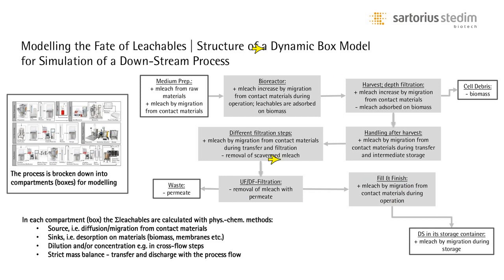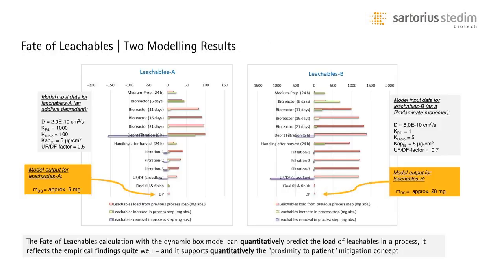In all these boxes I calculate, as I said, sources, sinks, and distribution of leachables. And the results you can get from such a model, and I say this is quite a simple model, you can of course make this model much more complicated, is seen on the next slide. This is the model result for a leachable like a di-tert-butylphenol, a very common extractable. You can see the red bars are the surplus of leachables from the previous step. The green bar are the leachables increase in the compartment, and the blue bar are the removal of the leachables in the dedicated compartment.